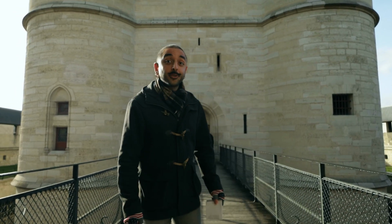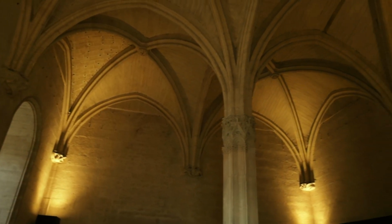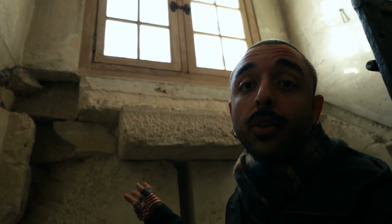Now let's go to the dungeon. Once Louis XIV moved to Versailles, this place was turned into a jail. And you can see there are some traces where they made the windows smaller for jail purposes. The paintings that you see in this little room belong to Monsieur Boulogne, who was a confessor of Napoleon I, and it was thanks to Napoleon I that he was actually imprisoned here. Amazing, no?